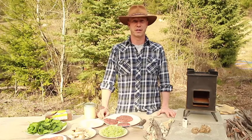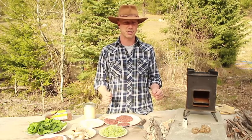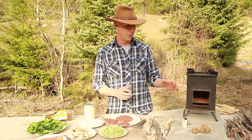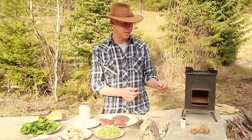Boy, that was a great breakfast. I'm still a little bit full, but it's time for lunch, so let's start cooking. What we're going to use this afternoon is a rocket stove. A rocket stove uses wood, and it doesn't use much wood, as we're going to see.